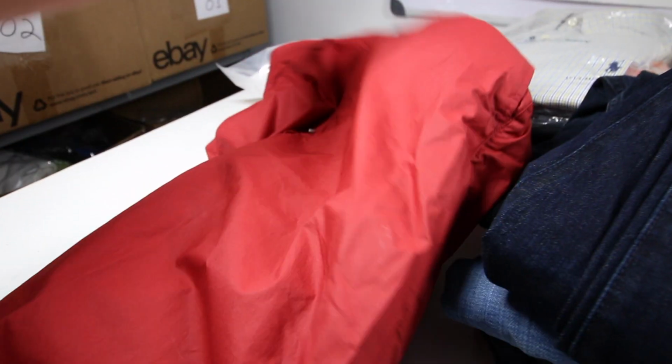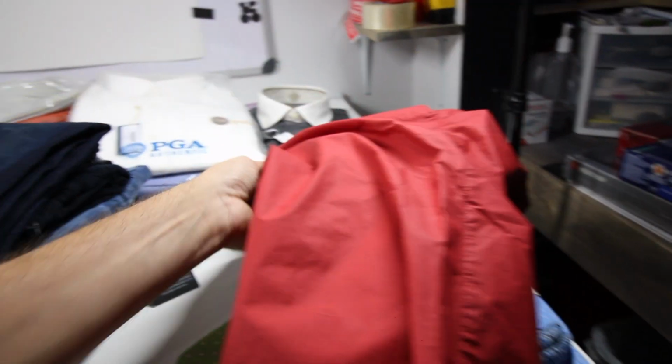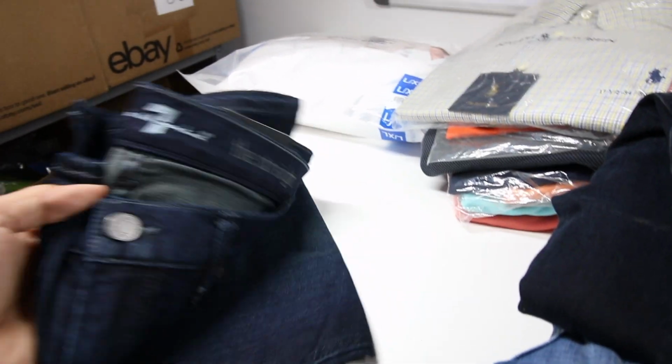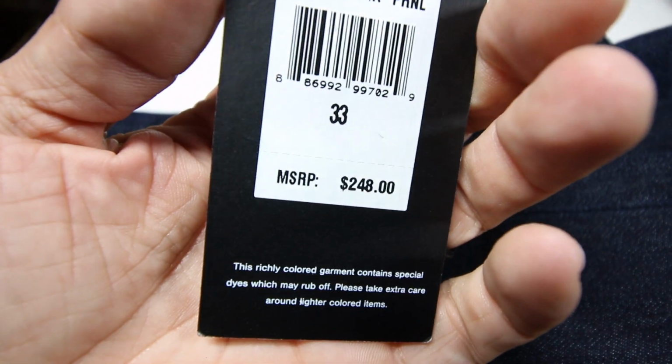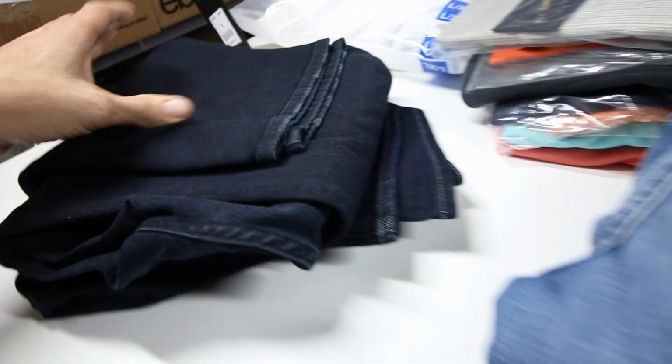Definitely have to do some more research. Couldn't really find any styles on this when I tried looking them up, but I'm not sure what they'll sell for. Jeans, really good brands. 7 for All Mankind, still brand new with tags. Can't believe the MSRP on some of these. 250 bucks is ridiculous. Another pair of 7 for All Mankind.